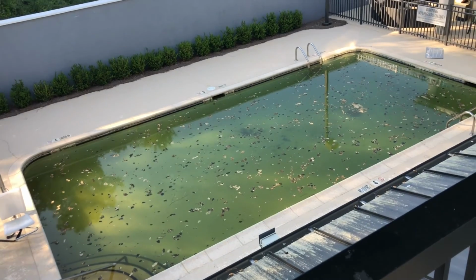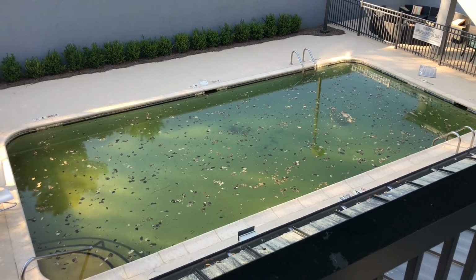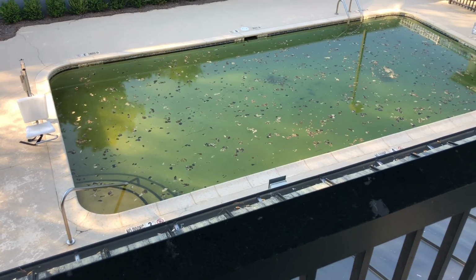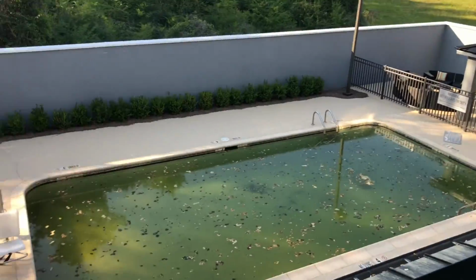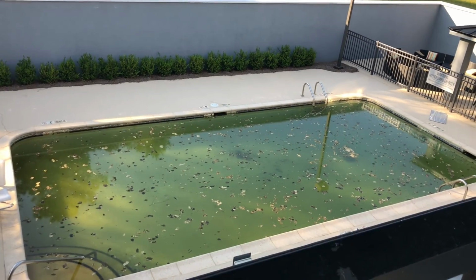Man, I wish the pond was open. I meant the pool. You put about 2 or 3 old grass carp in there, it'll come back clear. Oh, man. Yummy. Man, that's therapeutic at best.